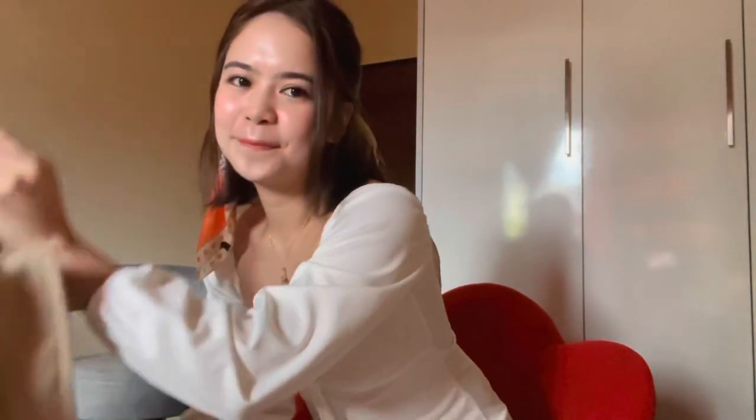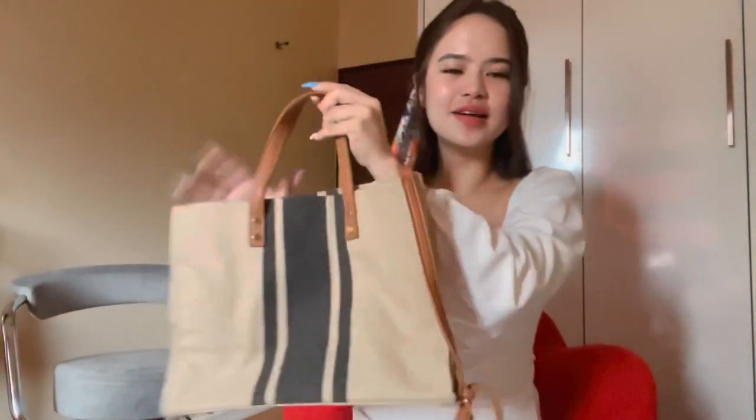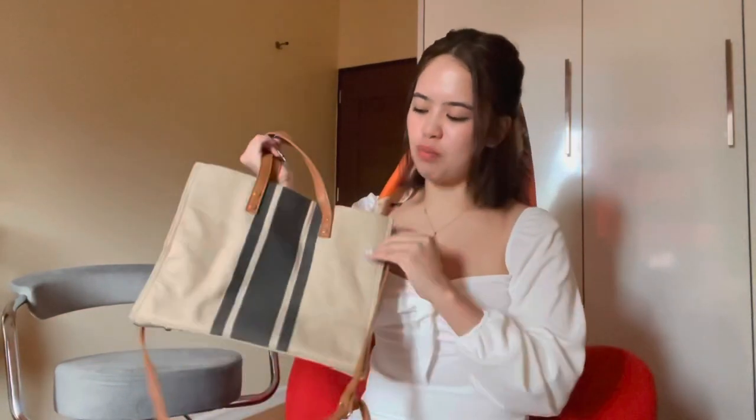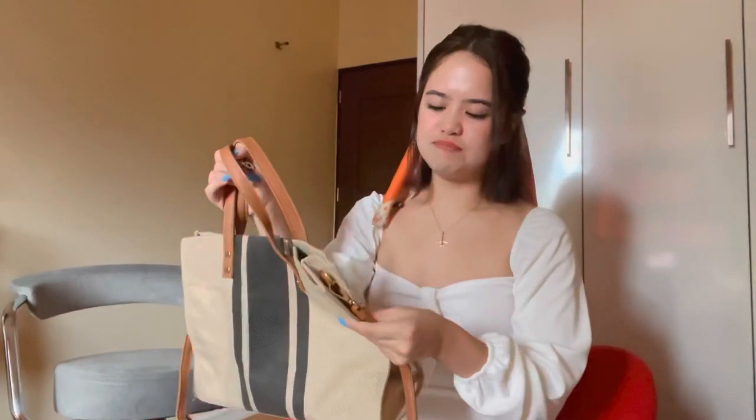But the next bag is my favorite bag from Shopee. Okay, so here it is. Guys, I'm super in love with this. Okay, so I bought this bag because back in January, my friends and I went to Crimson, and my best friend actually bought a white bag, a very similar one to this. But hers is like more off-white because this is beige.